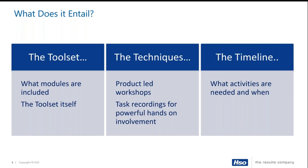So what does it entail? It entails three key things: the tool set, the techniques, and the timeline. What's the tool set? These are the modules that are included, and I'm going to explain the actual tool set itself. The techniques Jeff will explain later, and these essentially are product-led workshops and task recordings, which allows this powerful hands-on involvement. And then the timeline. I'm going to walk through what activities are needed and when, and how in that 12 weeks, and therefore how we can successfully get you live with confidence in 12 weeks.